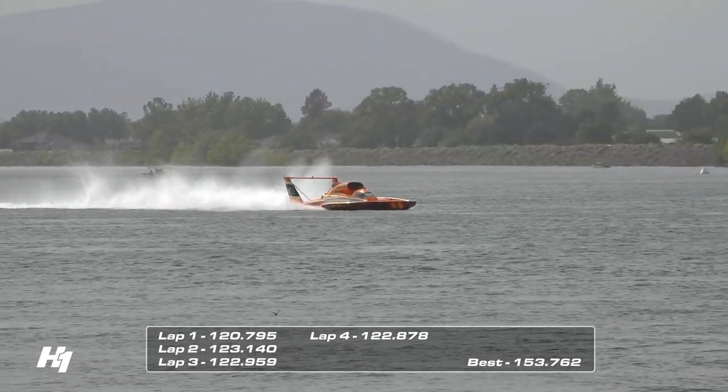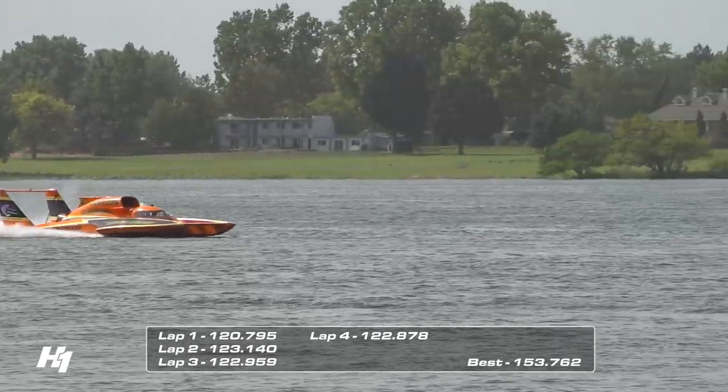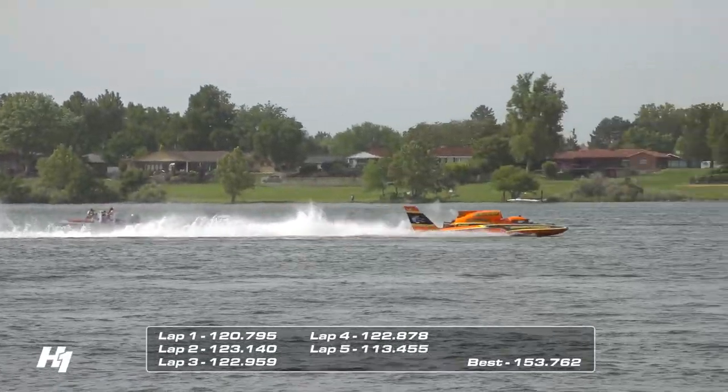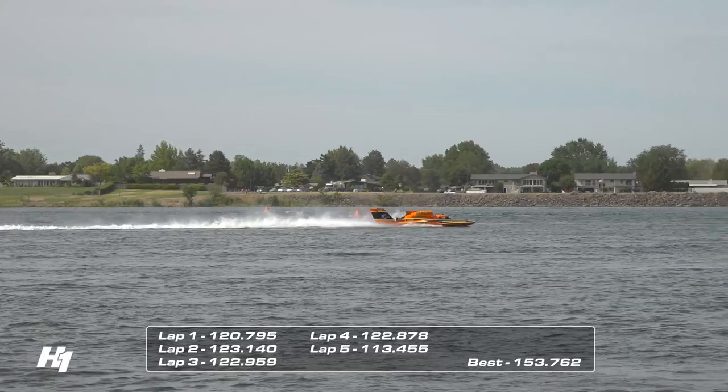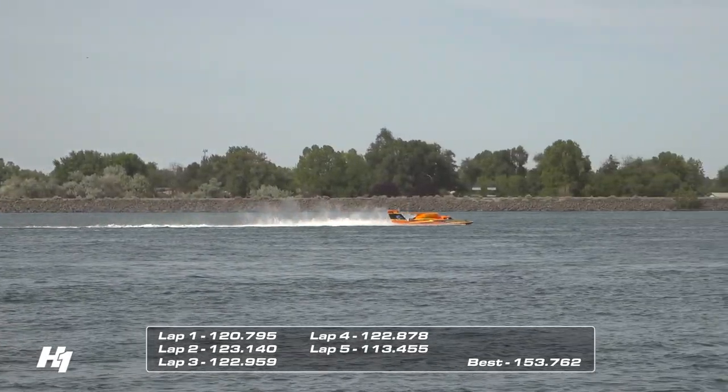The buoy's the end of your lap. Come on in. You guys got him from the dock now. Copy, I got him. Please make your loop. We're going to be coming in behind the strong boat, so do it like you've been doing it earlier.